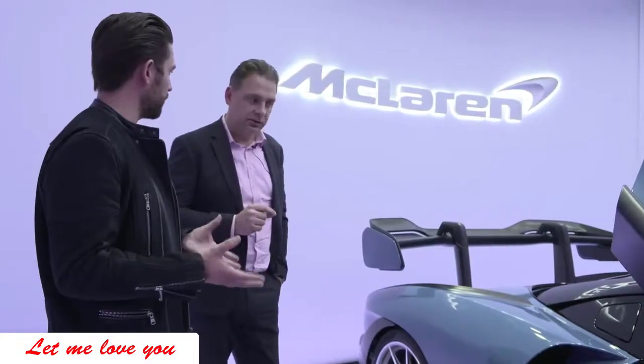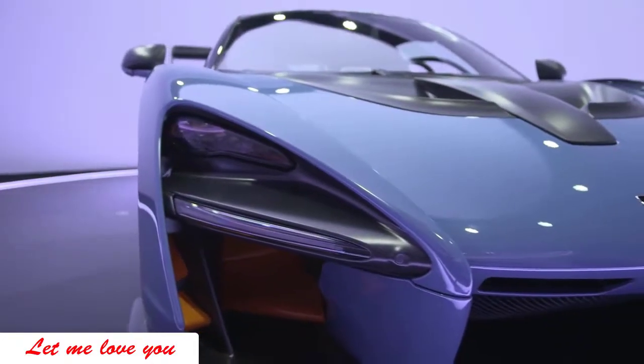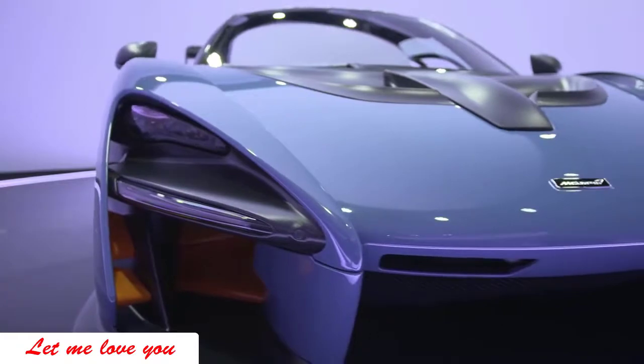When this car launched, and again, I think this is predominantly from people only seeing pictures of it, and I think actually it's only the headlights. I think people have gone 720. Yep.